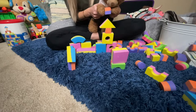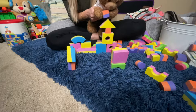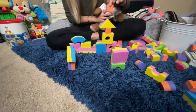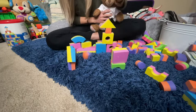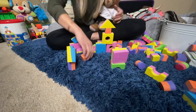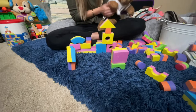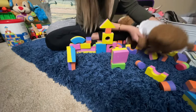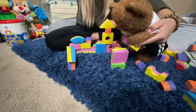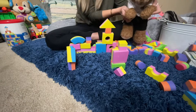Teddy, I don't think that's going to work. Uh-oh, Teddy, I don't know if it's going to work. Oh, Teddy, it fell. That won't work. Uh-oh, no. I need something that's flat. I have more. I'm going to put it here, Teddy. All right, grab some more, Ted. More. There you go. Up, Teddy, get the block. You got it. How about here, Teddy? Up. Careful. There you go.